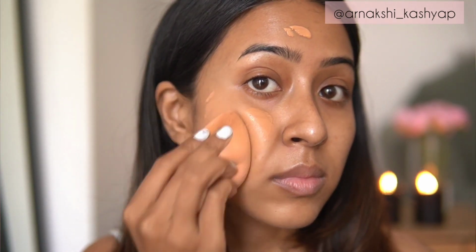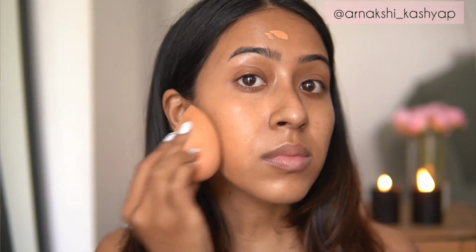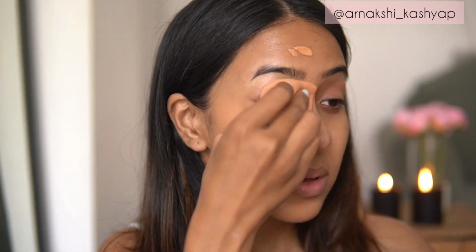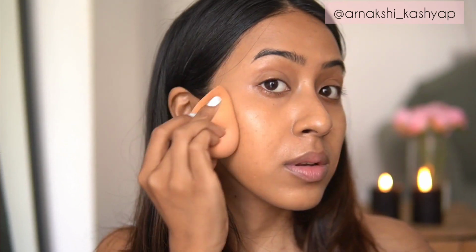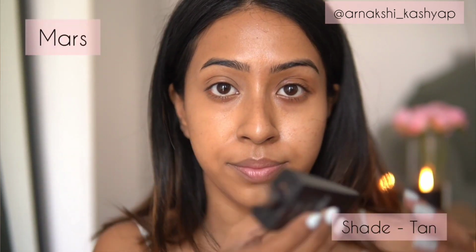The LA Girl one retails for around, I would say, 800 rupees. The Mars one only 199. So you can see that there is a huge price difference. Even though LA Girl is an affordable brand, you can still see the price difference. Now the Mars one only carries 5 shades, and that is the only con, or disadvantage, of the Mars one.